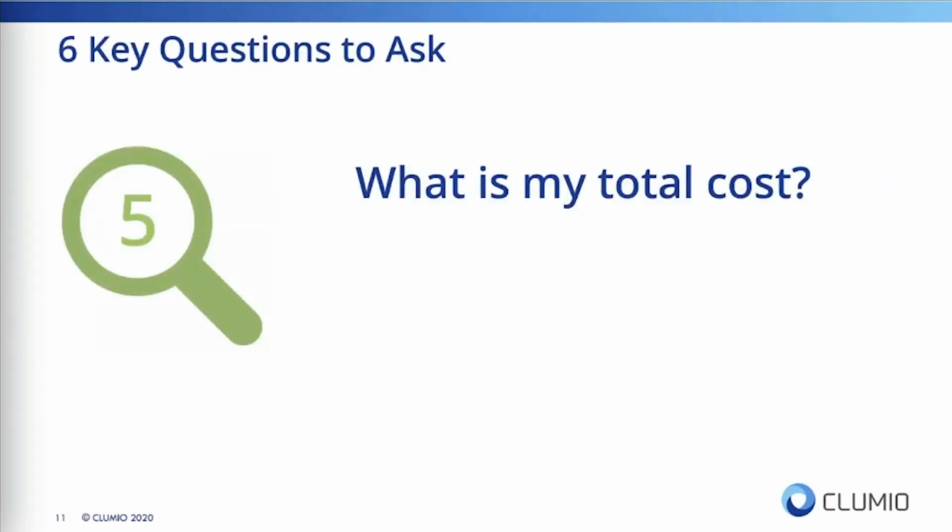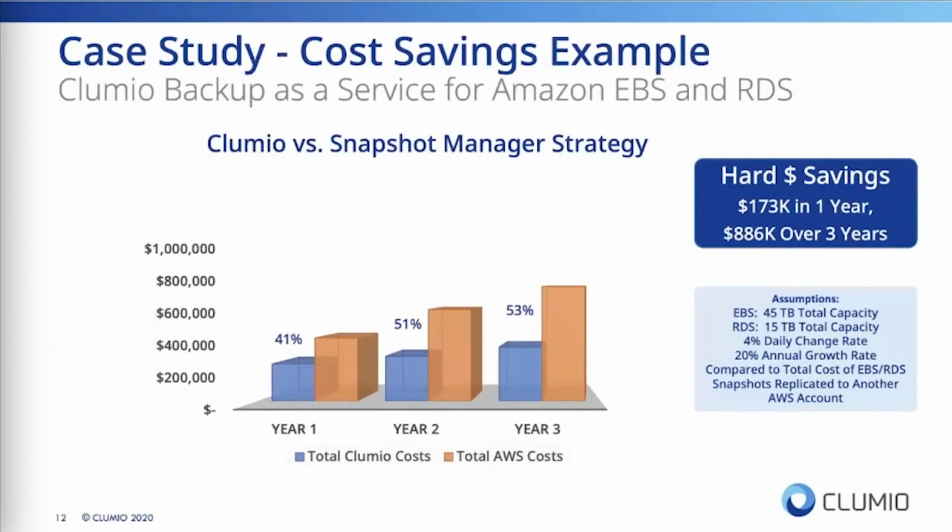So from the point of view of a key question here, what is all this going to cost? In the cloud, there is potential for hidden costs, egress charges, files getting stored in your local production accounts, increasing your cloud bill, and you may not even be aware of it. So there's a lot of potential there. So you really got to know what's going to drive your costs.